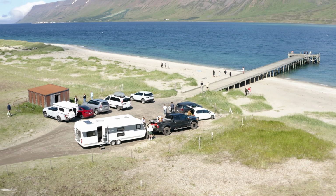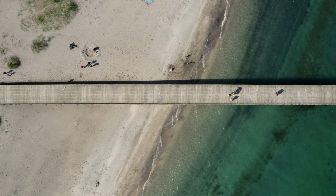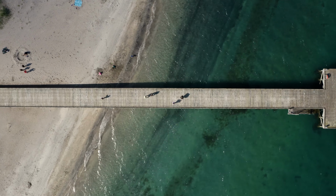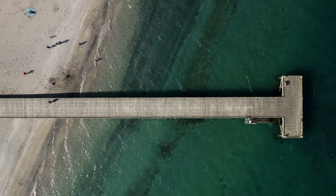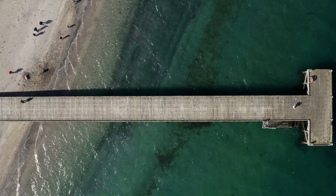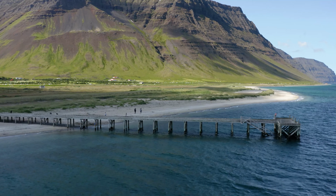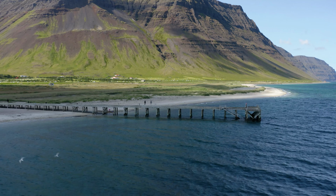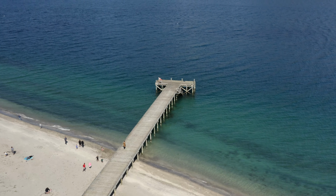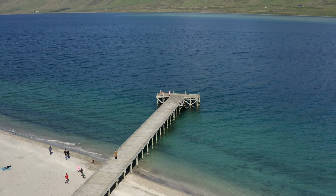We started the day early and we went straight to Holtsbryggja. Holtsbryggja is kind of a cinematic, Instagram-y place where you have this wooden pier overlooking the ocean with the yellow sand and almost aqua blue water. The Westfjords are almost the only place in Iceland where you will find yellow sand. Everywhere else you'll find black sand beaches, so yellow sand beaches are kind of special for us. Well, it's probably the opposite for everyone else coming to Iceland.